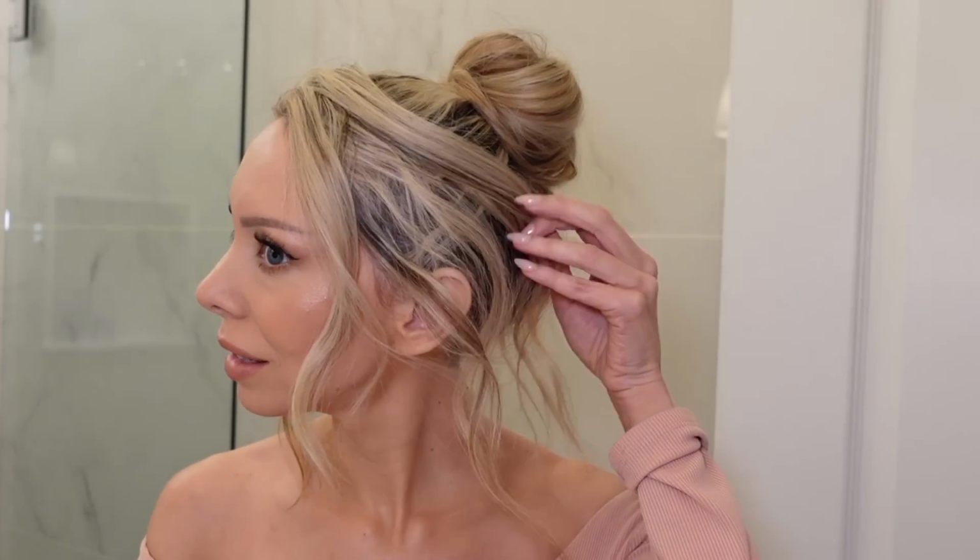So once you curl your front pieces, then you take bobby pins and just pin some of these little wispies back. And then you kind of want to mess with it. The key here for me is that it covers up my ears. Like that's what I don't like. So this covers them up and I still can have my hair out of my face and pulled back.